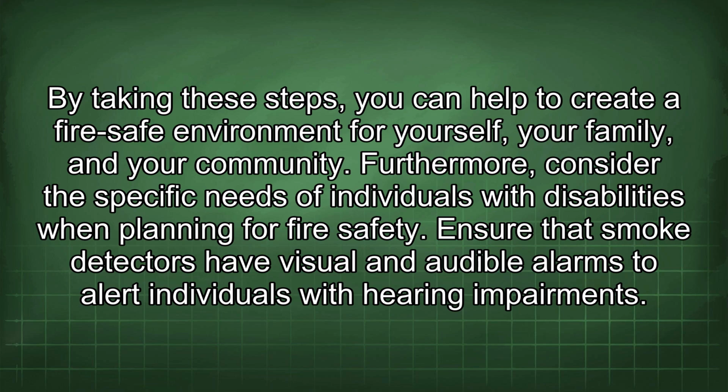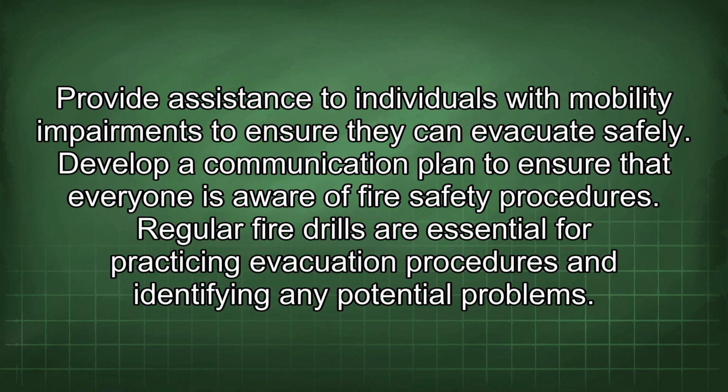Furthermore, consider the specific needs of individuals with disabilities when planning for fire safety. Ensure that smoke detectors have visual and audible alarms to alert individuals with hearing impairments. Provide assistance to individuals with mobility impairments to ensure they can evacuate safely. Develop a communication plan to ensure that everyone is aware of fire safety procedures.